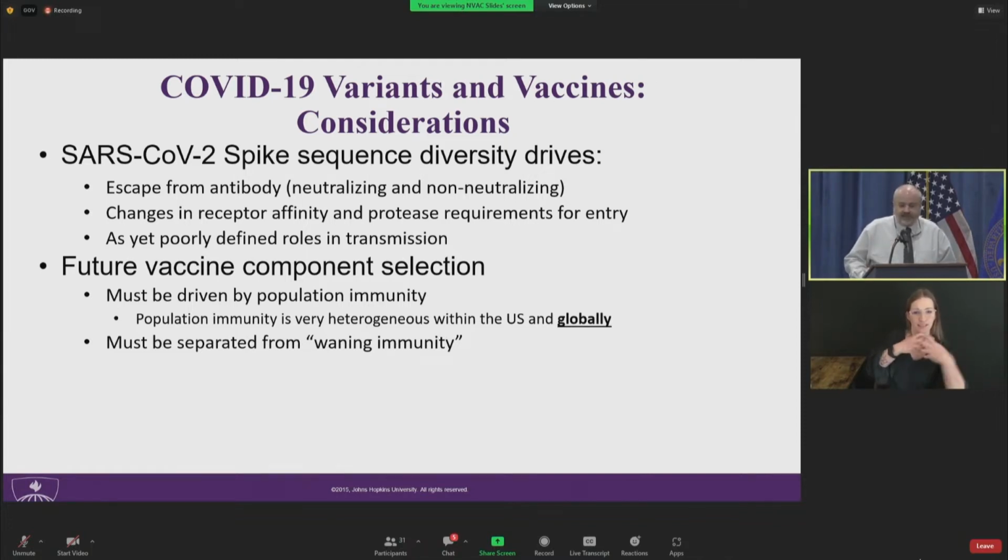A good example is many of those 15 amino acid changes in the center of the SARS-CoV-2 spike protein also alter the ability of that virus to bind to cells or to enter cells. So escape from antibody is oftentimes balanced by changes in fitness, and not all variants that emerge will become dominant, because even though they may look scary on paper, there may be fitness costs associated with those mutations that don't allow that virus to become dominant. And it's important to note that we really don't understand viral determinants of transmission very carefully, but viral transmission is really a critical factor that the spike protein is playing a role in.